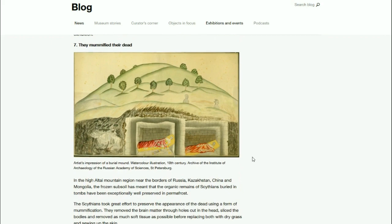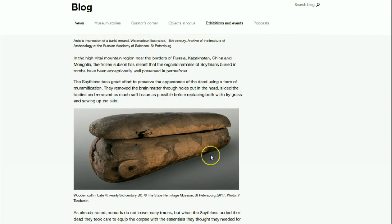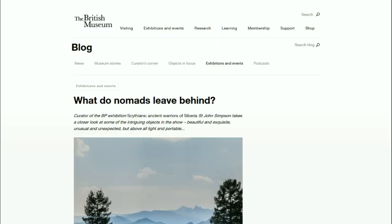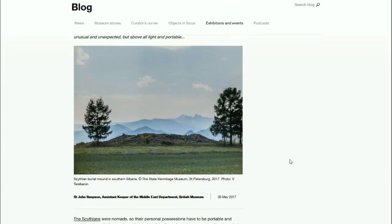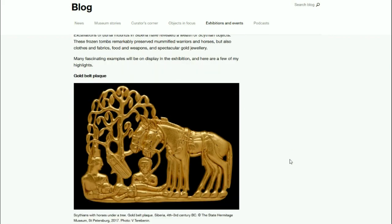Many in the northern parts were very well preserved with what archaeologists could find of their dead. That's very fascinating. Here's a wooden coffin that was discovered. So very interesting indeed. And the museum is going to have this display starting very soon. If you're in the United Kingdom, it might be something worth checking out.